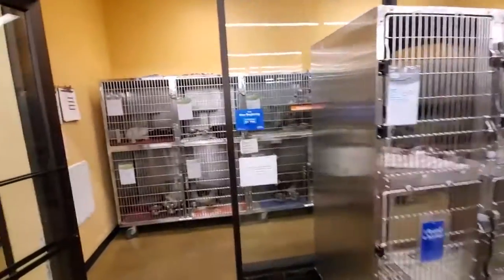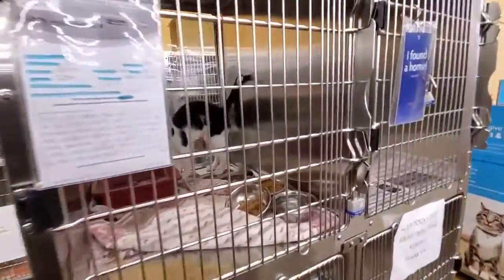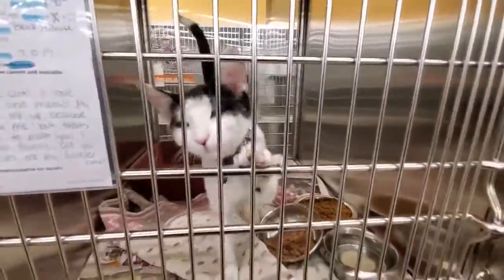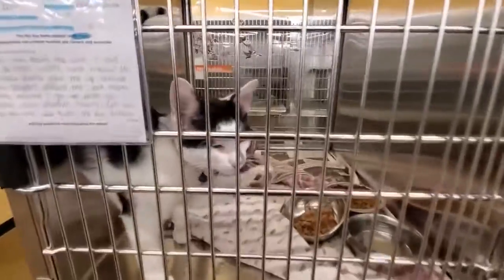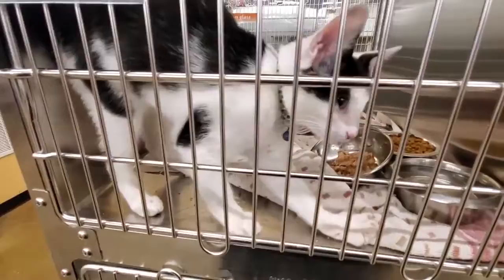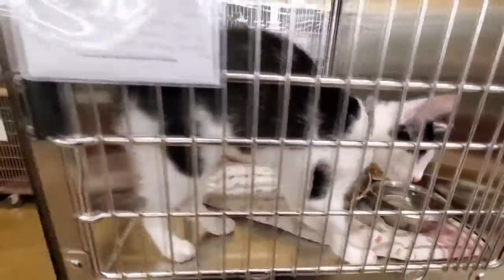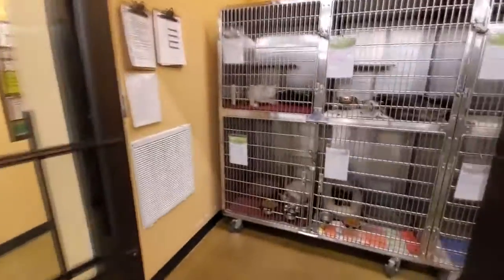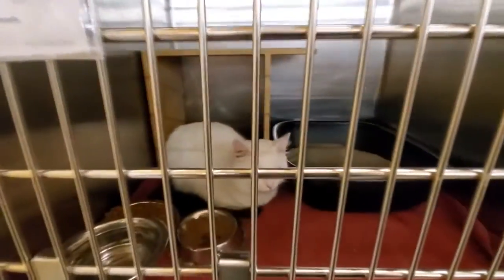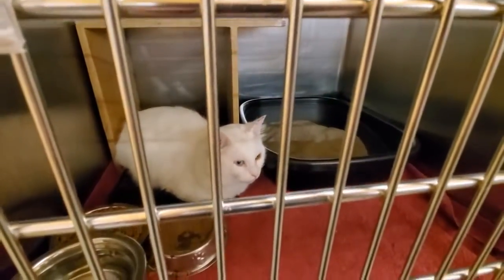Oh, it's kitties. Look here. Hello, kitty. Alright, I don't know what the rules are, so I'm not gonna touch. That's the only kitty over here. Hello, black and white kitty. Meow. Look, we got some more in here, guys. Look at this white one here. This will be Wally's favorite part of the video right here.